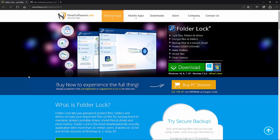What Folder Lock does is it is a file and folder encryption technology. And basically that just means that you encrypt it and bad guys can't get into it as long as you've got a hefty password on it. So let's get into hackers.